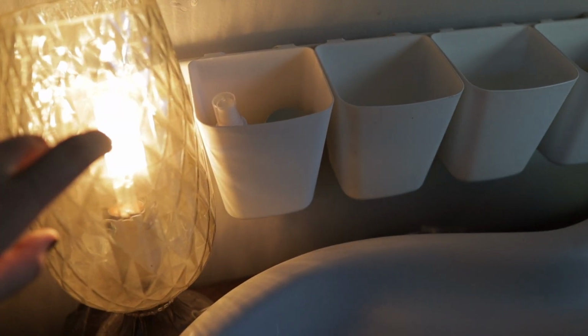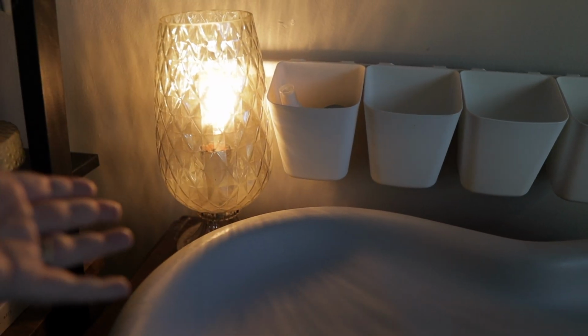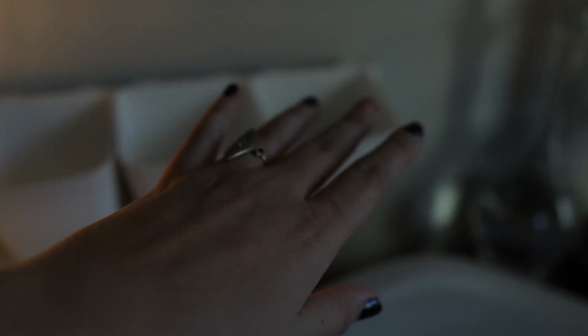So I have this little lamp right here, which has an on and off switch, which is convenient because the light itself isn't super bright. It's like an Edison bulb, so it is really nice diffused lighting. And then I've got all these cups next to it.